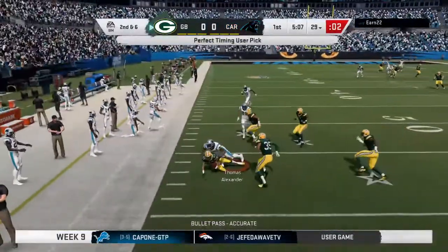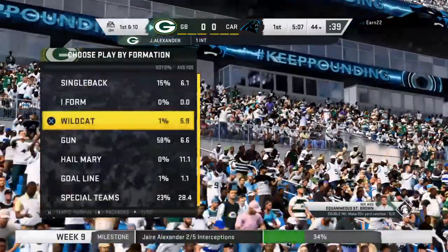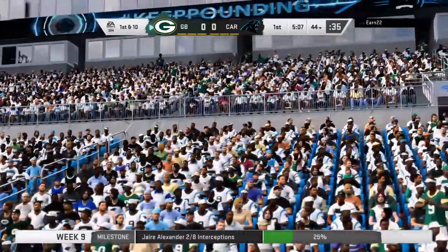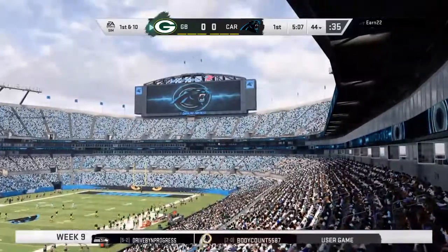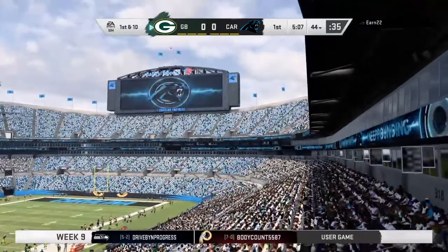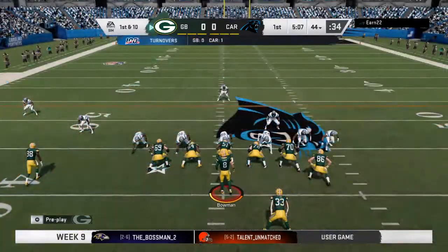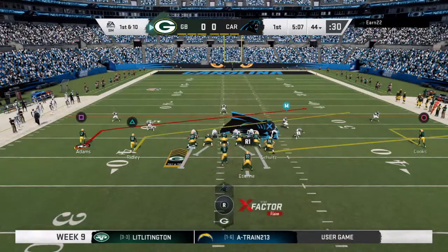Now a clash of bodies here, and it's intercepted. Picked off by Jair Alexander, and his guys will take over at their own 44-yard line. So good field position for the Packers as they come up first and 10 at their own 44.